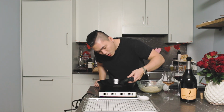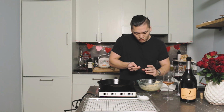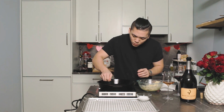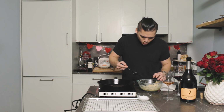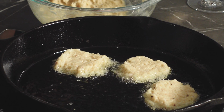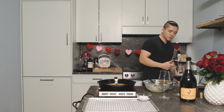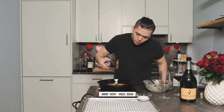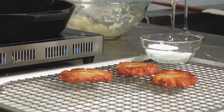To fry the little potato pancakes, we'll be using about 2 inches of neutral oil. Here I'm using grapeseed. You could choose to use canola or vegetable as well. We're gonna get this to around 375 degrees, and then we'll be frying each side for about 3 to 5 minutes, just till it gets golden brown. And when they are done, make sure you're letting them chill on a rack so that they stay crispy, and salt them while they're still hot to make sure that salt really sticks to it.